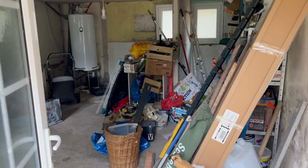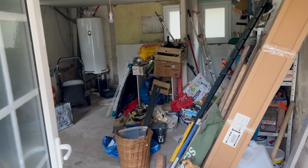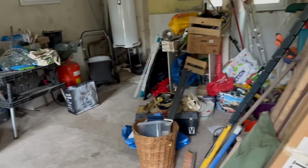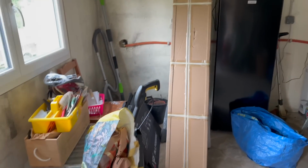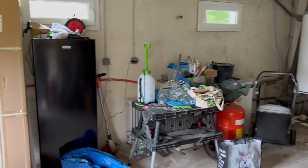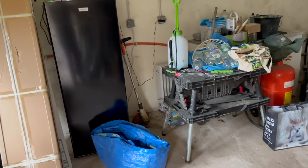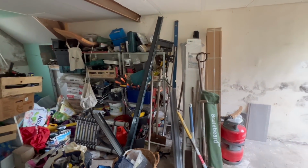Well, this is our basement. It's a great place to store all of our junk. Much too much junk, and I'm already out of breath because I've been running around removing safe junk. So this is where we keep the freezer. We want to do something with this room, probably in the future, turn it into a storage room and a laundry room. Excuse me, being out of breath. So we're going to need to get some more shelving.